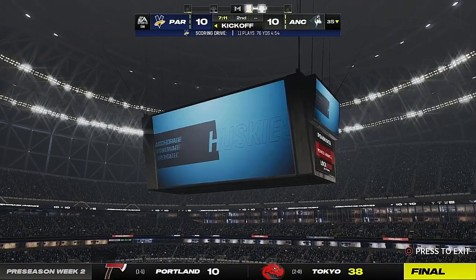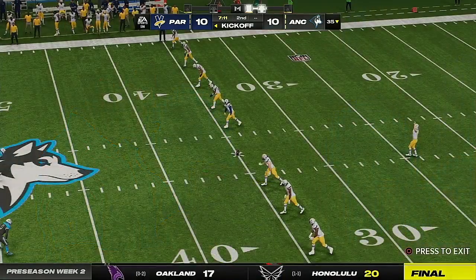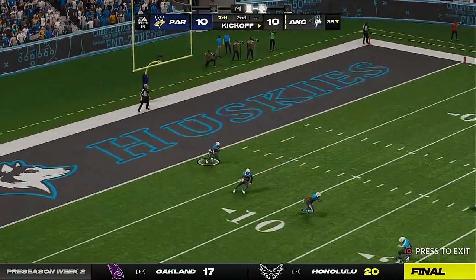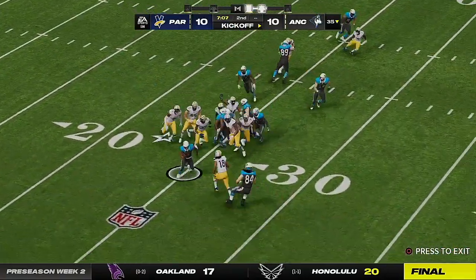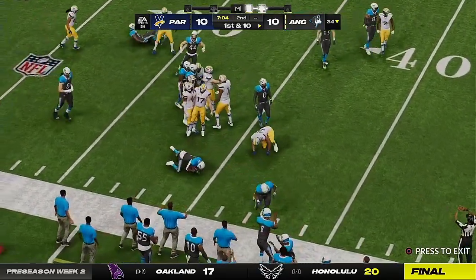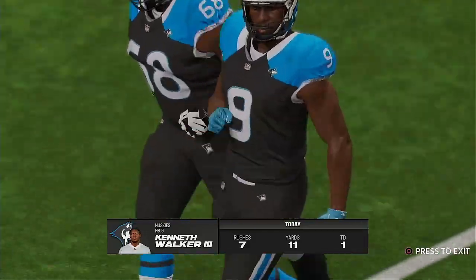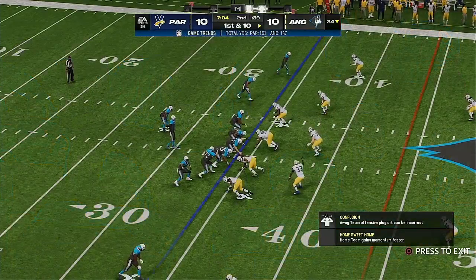Now the extra point up and good by Aubrey. And we are even at 10 apiece. All level now at 10 apiece as the kick's away. The lane opens here. He's past the 30. And all in all, a pretty solid return. Nearly got it to the 35. We'll mark him down officially at the 34. Out comes Anchorage to take over offensively.